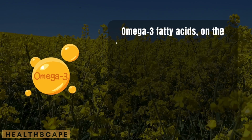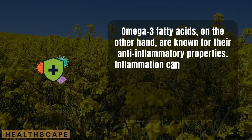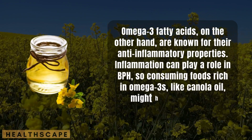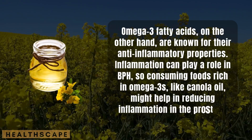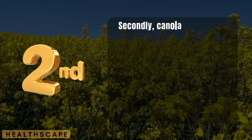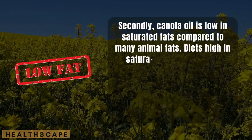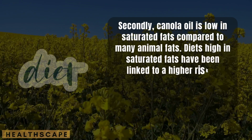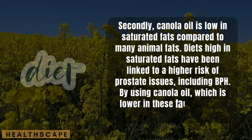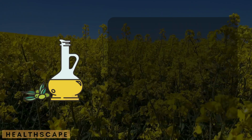Omega-3 fatty acids, on the other hand, are known for their anti-inflammatory properties. Inflammation can play a role in BPH, so consuming foods rich in omega-3s, like canola oil, might help in reducing inflammation in the prostate. Secondly, canola oil is low in saturated fats compared to many animal fats. Diets high in saturated fats have been linked to a higher risk of prostate issues, including BPH. By using canola oil, which is lower in these fats, you may help reduce this risk.